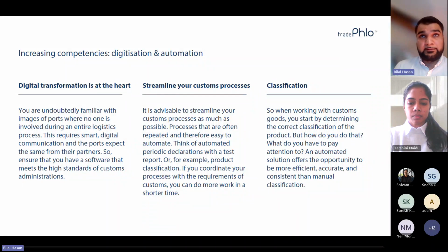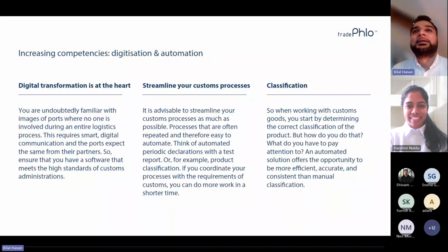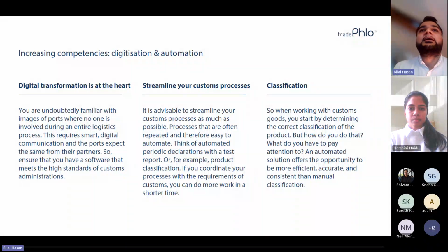And then classification is, I think, the root of all evil when it comes to customs. I think the core thing is your product, and if you've not classified your product correctly, everything else associated to that transaction in terms of customs is going to have problems with it. The duties will be wrong, the taxes will be wrong, you're not compliant with the regulation. So classifying your goods correctly is super important.